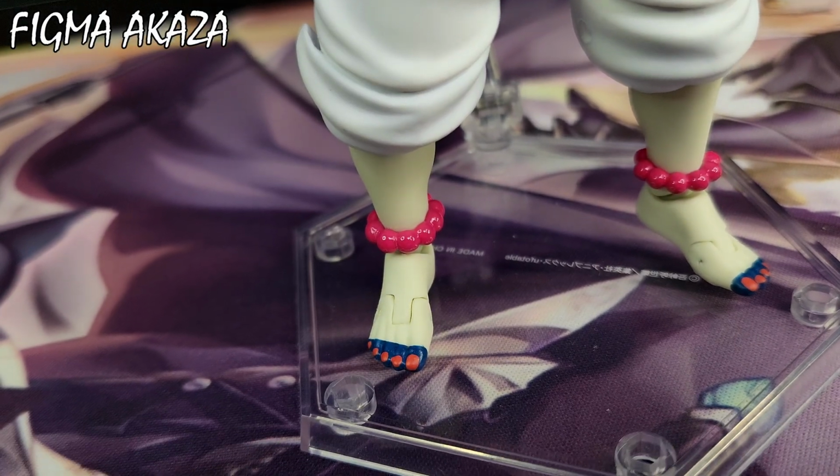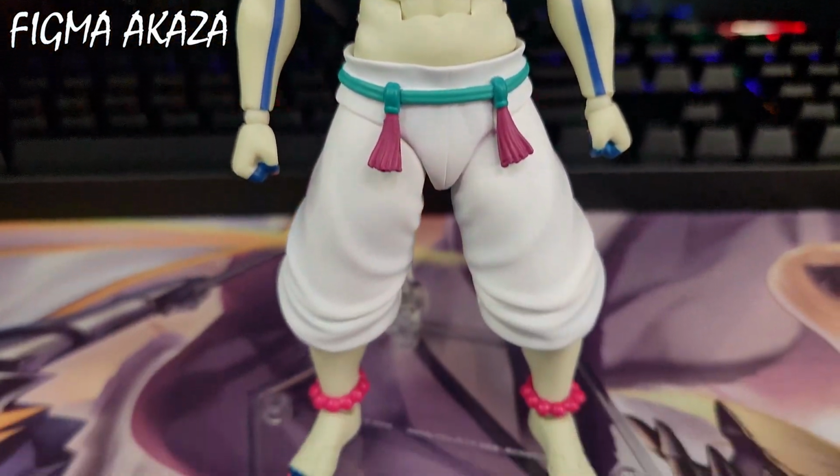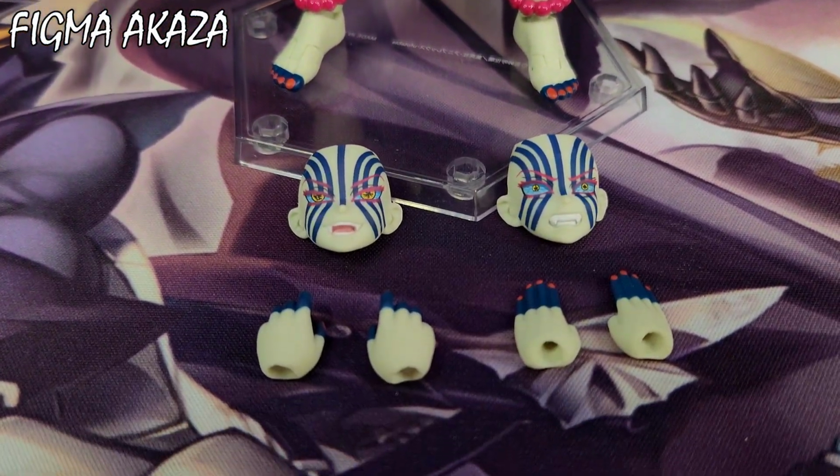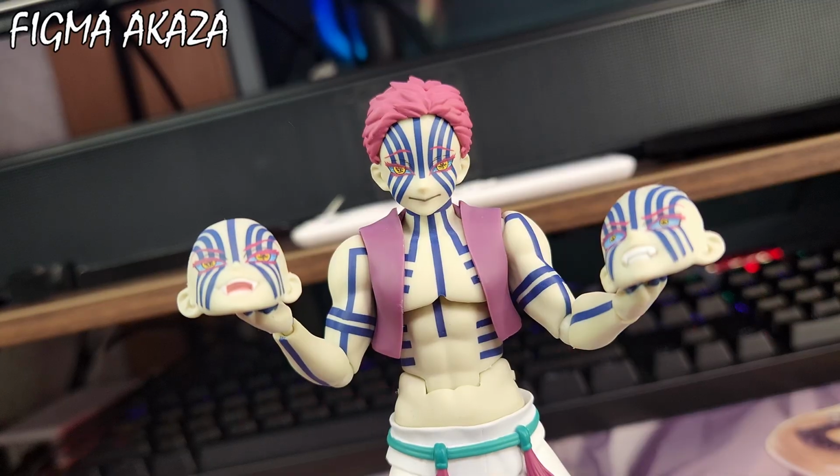And the feet have a pair of beads alongside being painted. When it comes to the accessory department, Akaza isn't the strongest contender, but then again, the only weapon he uses are his fists, so go figure. Besides the previously mentioned faces, the hands are it.